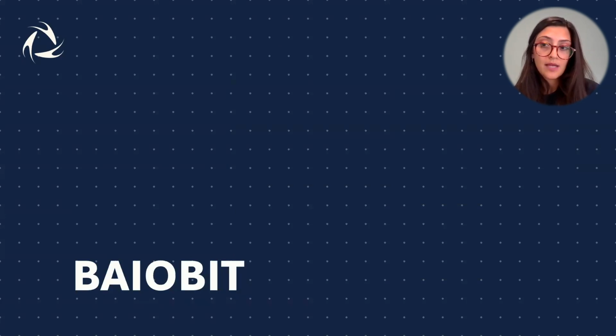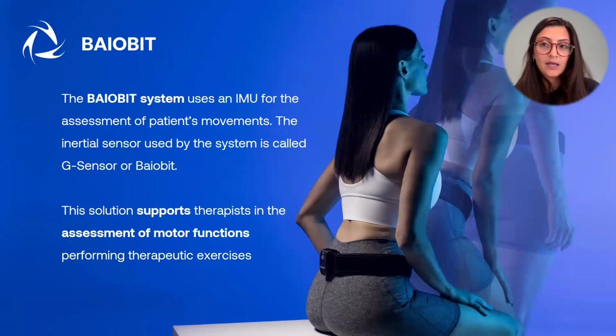The first system that we talk about today is the Baiobit system. The Baiobit system uses an IMU, so an inertia sensor, for a quick and non-invasive assessment of the patient's movement. The inertia sensor used by this system is called G-sensor or Baiobit sensor. And the solution is very practical, is easy, and supports the therapist in the assessment of motor functions, also performing some therapeutic exercises.